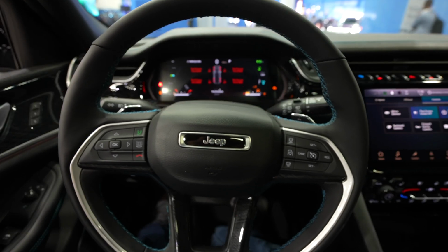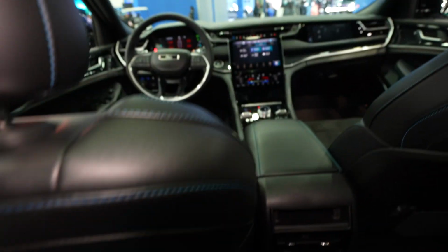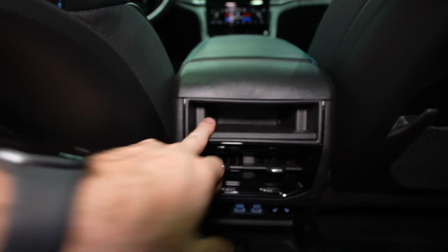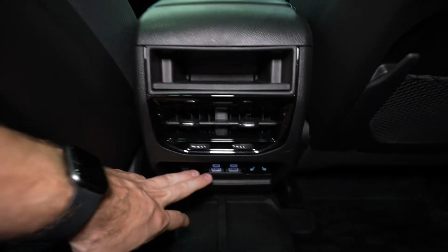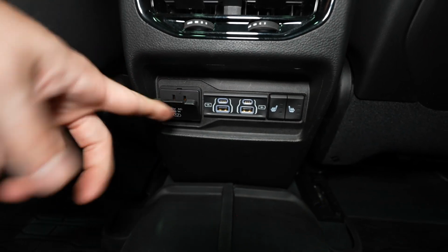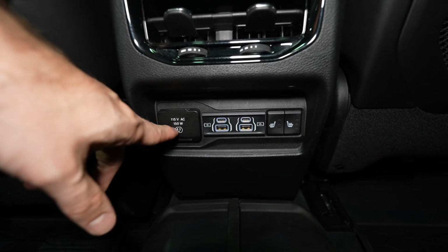Let's take a quick look at the back and see how much legroom we have now. The driver's seat is pushed back a little bit farther than it would be if I was driving. Unfortunately, I'm not able to move the seat because it's in valet mode. Pouches between driver and passenger seats. Storage for a plus size smartphone or very small iPad. Air conditioning vents. Massive media hub down here with 2 USBs, 2 USB Type-Cs, 115 volt, 150 watt. So that's where you'll plug your PlayStation or Xbox in for the front TV screen.